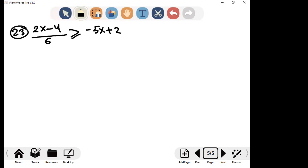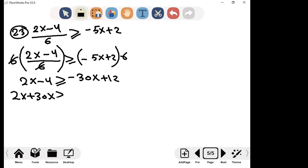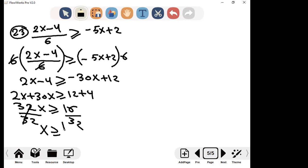Get rid of 6. Multiply 6 on both sides. Or over 1 with the product, but avoid this idea. I will multiply this by 6 and this also by 6, to get rid of this thing, right? Then simplify. This will be 2x minus 4 more than or equal negative 30x plus 12, right? X's together, numbers together. 2x plus 30x more than or equal 12 plus 4, right? 32x more than or equal 16. Dividing 32 both sides, x will be more than or equal half.